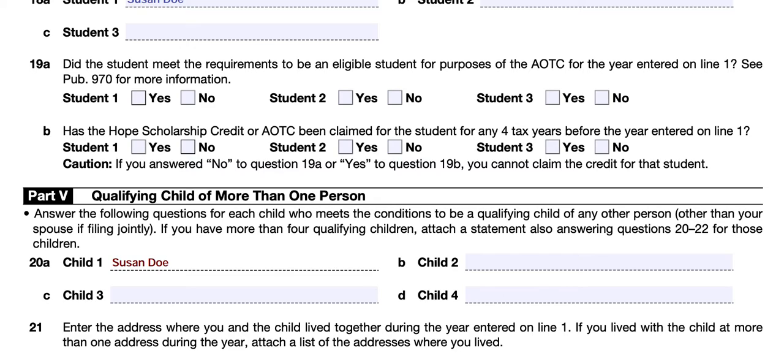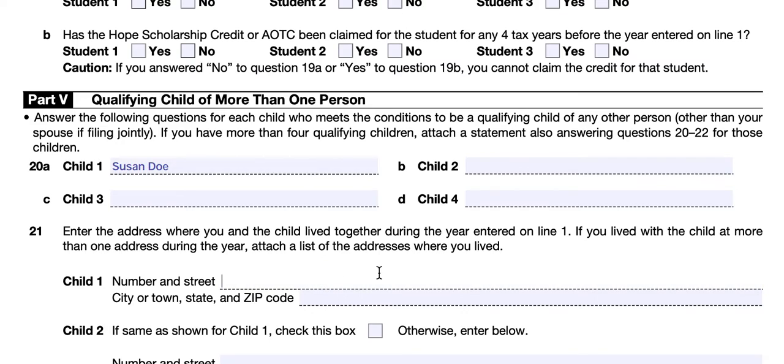If a parent can claim the child, but no parent does claim the child, then the child is a qualifying child of the person who had the highest AGI for the year, but only if that person's AGI is higher than the highest AGI of either parent. So that's a lot of tiebreaker rules, but the IRS goes pretty far down.